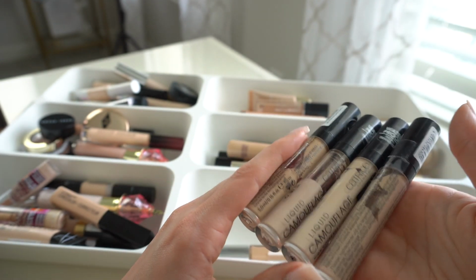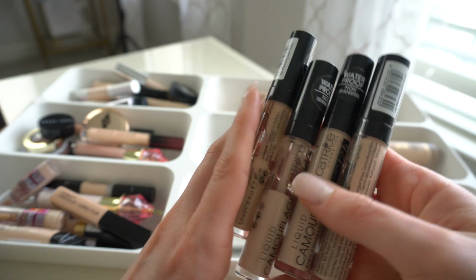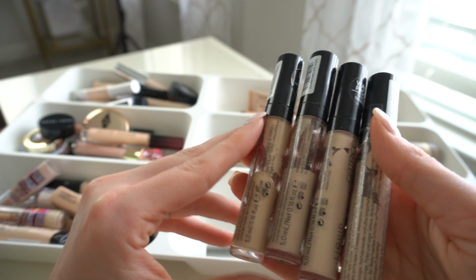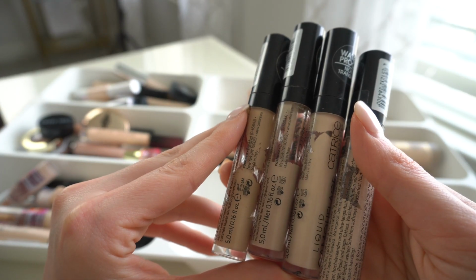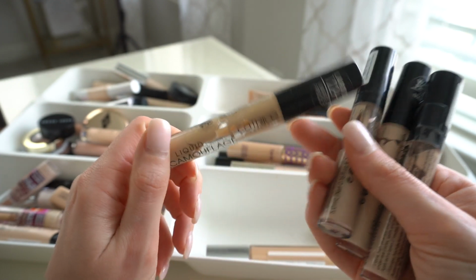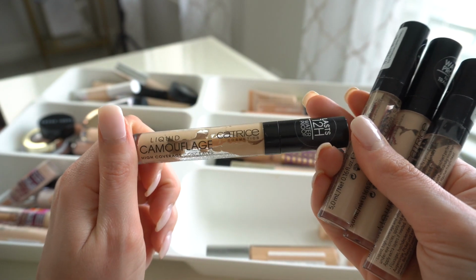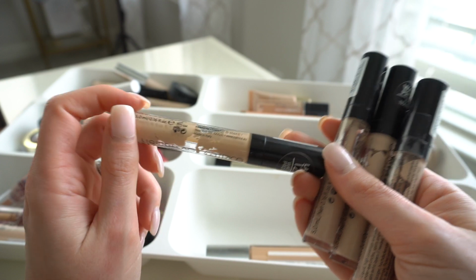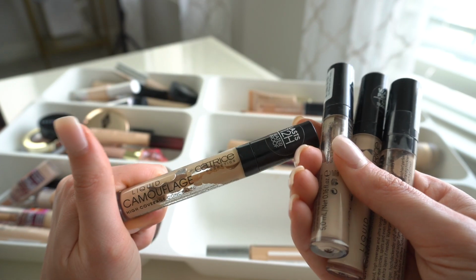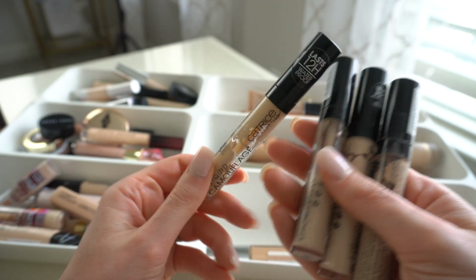If I had to choose one drugstore concealer and I could only choose one, I'm about to make a really big claim, but this one would be my choice. It's $5.99, so it's $6. It is so, so, so good. I love everything about it. They have a great shade range. In fact, they just extended this shade range, I think. So they have even more colors of this now.